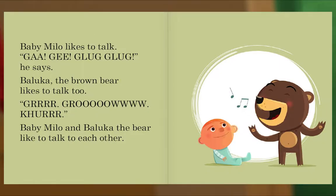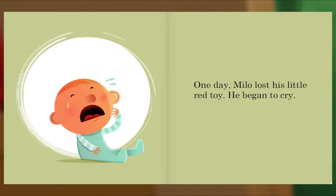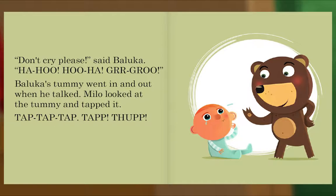Baby Milo likes to talk. Gah! Gee! Glug, glug, he says. Baluka, the brown bear, likes to talk too. Grrr! Baby Milo and Baluka the bear like to talk to each other. One day, Milo lost his little red toy. He began to cry. Don't cry, please, said Baluka.